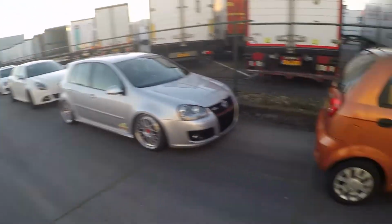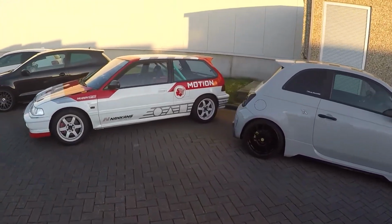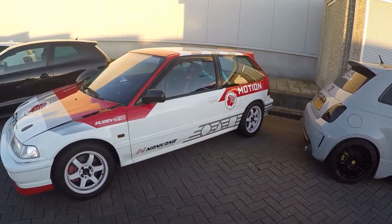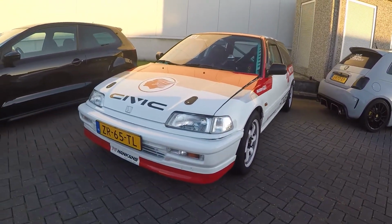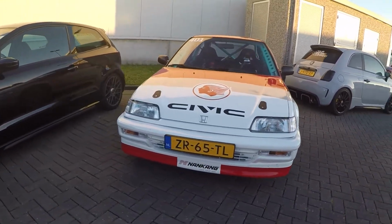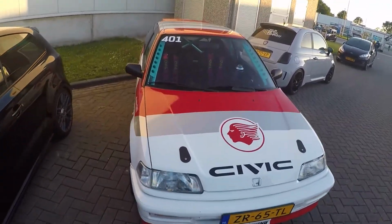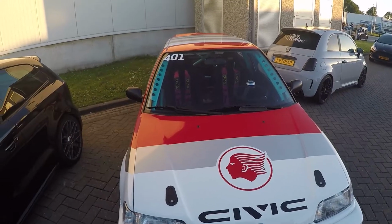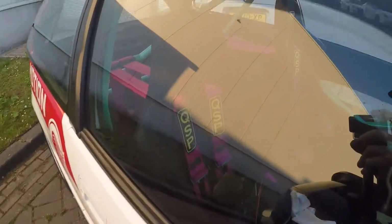That rear wheel tuck. But I saw a little 4th generation Civic with it. I just have a weak spot for these. And especially with the livery. I don't know who you are, but I like your car, man. And then look at the roll cage color and the seat belts. Oh, wow. Isn't that just the best combo ever?